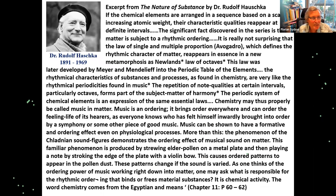Here is Rudolf Hauschka speaking of this. If the chemical elements are arranged in a sequence based on a scale of increased atomic weights, their characteristic qualities reappear in definite intervals. The significant fact discovered in the series is that matter is subject to a rhythmic ordering. It is really not surprising that the law of single and multiple proportion, which defines the rhythmic character of matter, reappears in essence in a new metamorphosis as Newland's law of octaves. This law was later developed by Meyer and Mendeleev into the periodic table of the elements. The rhythmic characteristic of substances and processes as found in chemistry are very like the rhythmic periodicities found in music.